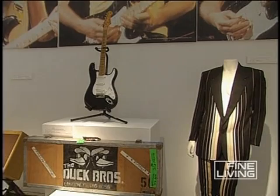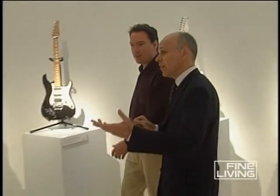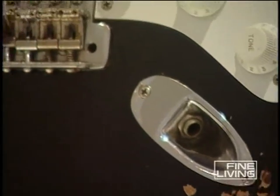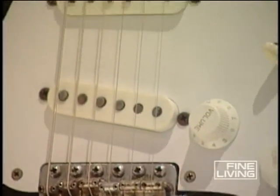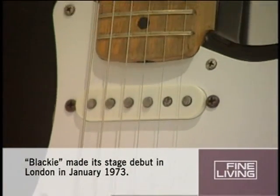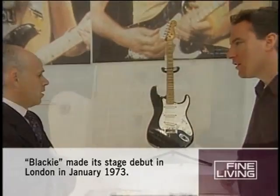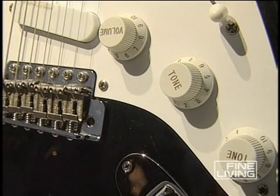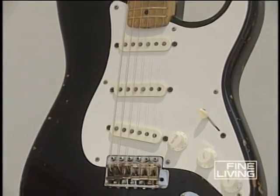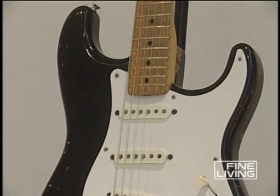This guitar, a Fender Stratocaster, is another one of Clapton's oldest and dearest, a guitar called Blackie. Looking at the estimate on this, $100,000 to $150,000. It's actually quite a bit more expensive than some of the others I've seen. Why is that? This instrument represents the most recognizable guitar for many of his fans in his later period. This was a guitar he purchased in 1970. Clapton bought this instrument in Nashville when he went to play with Johnny Cash.